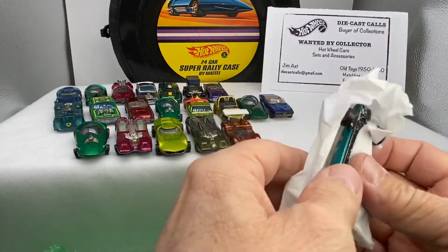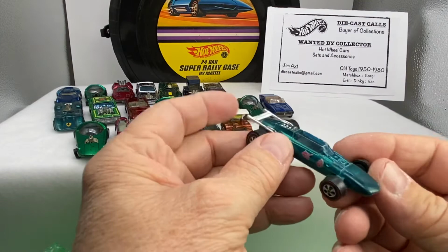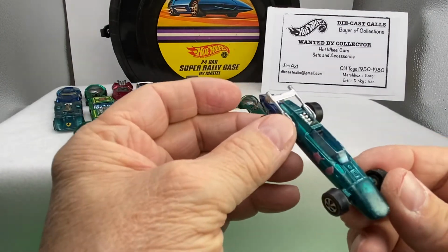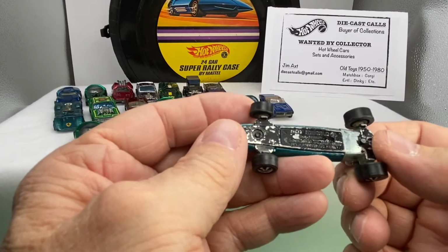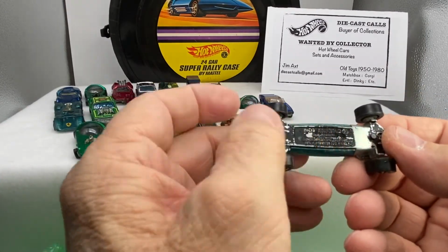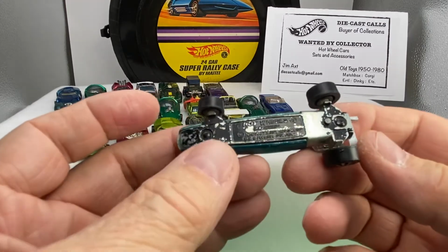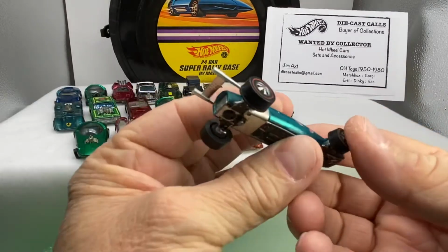This is a very, oh, this is a black. So this is a very nice, very sought after car. It looks like an Indy Eagle, right? That we got here. Yep, Indy Eagle with a painted base. It's a nice car. That's a valuable car.